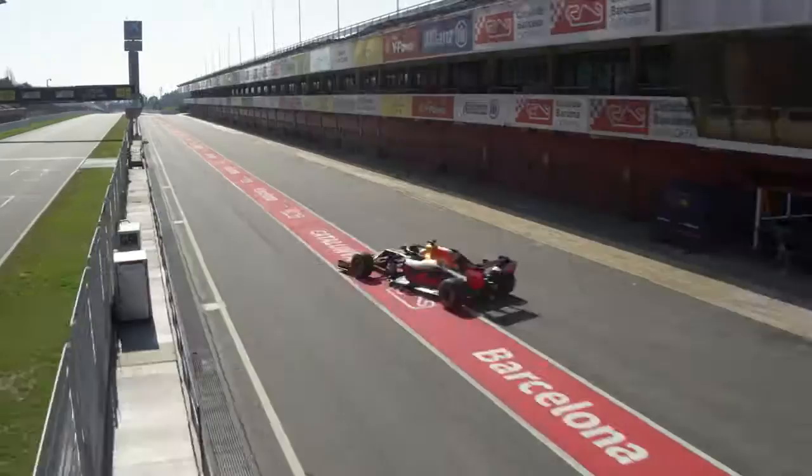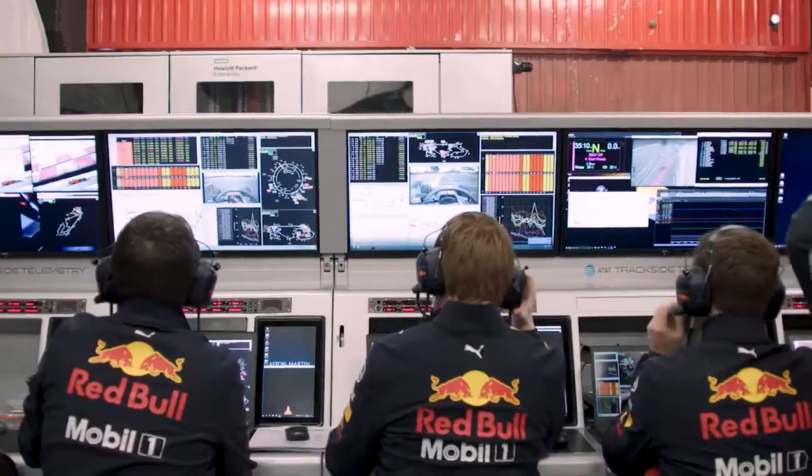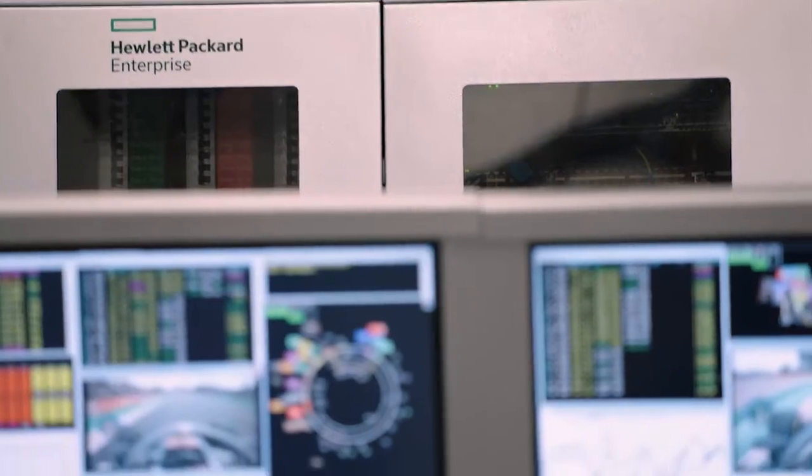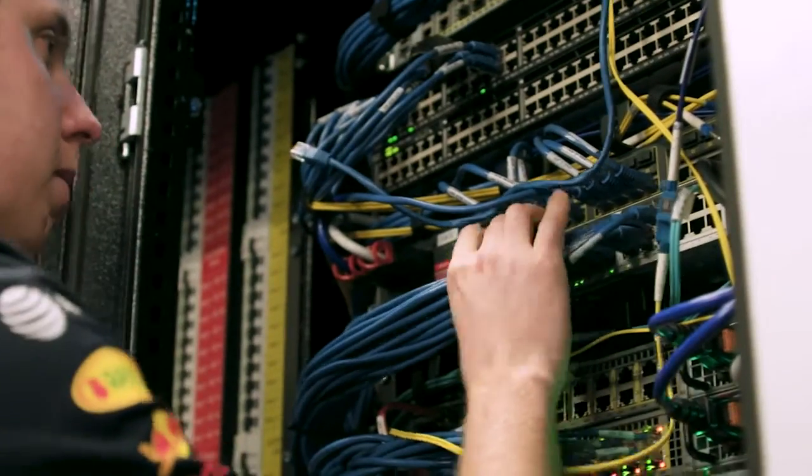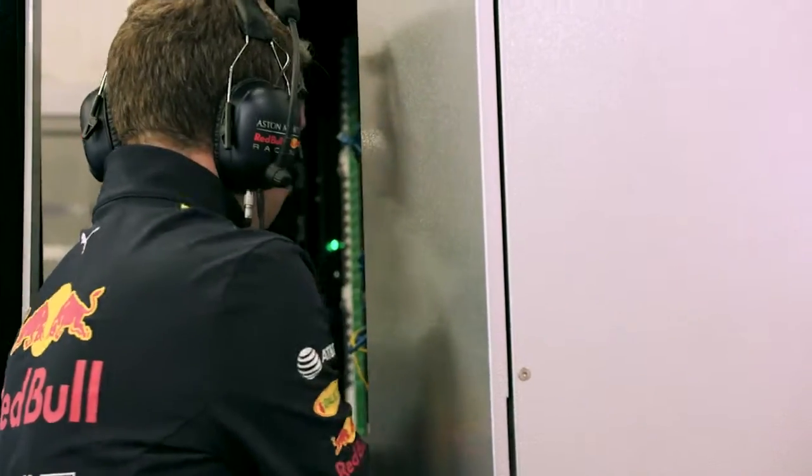Our business is all about speed. The car is very fast, but our business processes are very fast, and the demands it puts on IT are huge. It was a really amazing leap forward for us, especially against where we were from a legacy perspective. In the legacy infrastructure that we had, it took too long. It was too inflexible, there was too much complexity, too much management overhead.